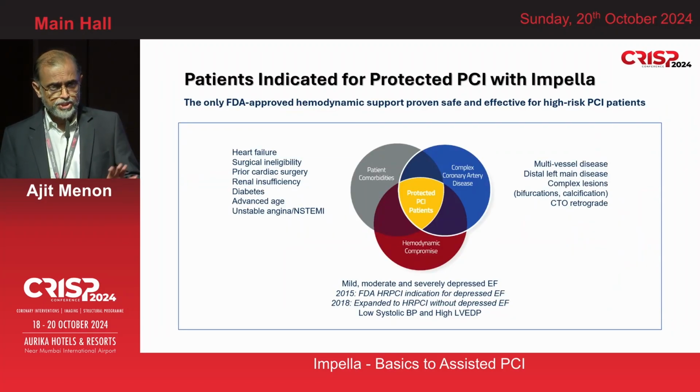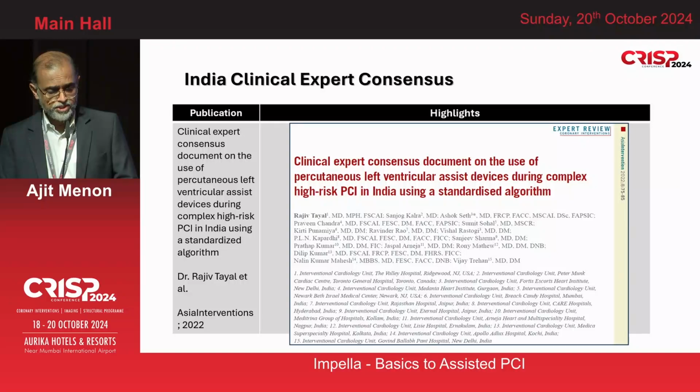Amongst the patients who undergo protected PCI with Impella are those with heart failure, surgical ineligibility, prior cardiac surgery, high-risk renal insufficiency, multivessel disease, left main disease, and of course, severely compromised LV function. So these are the subsets of patients who require some form of support.